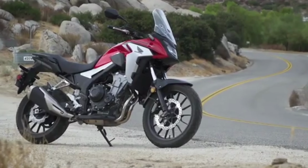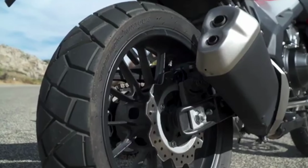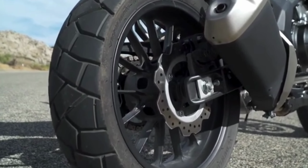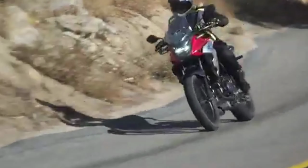There are no switchable riding modes or apps, and the LCD dashboard is great for the basic information you're looking for. But it does get a little glare in direct sunlight. The TFT dashboard would be nice but not essential.